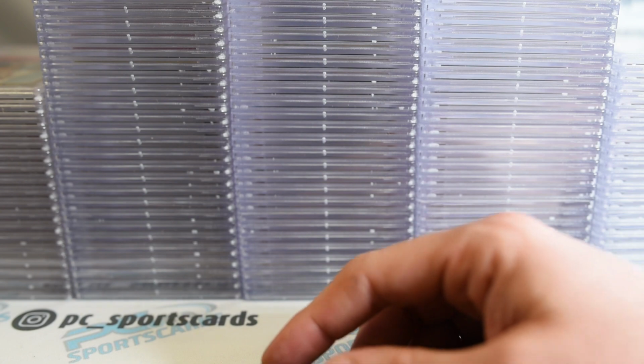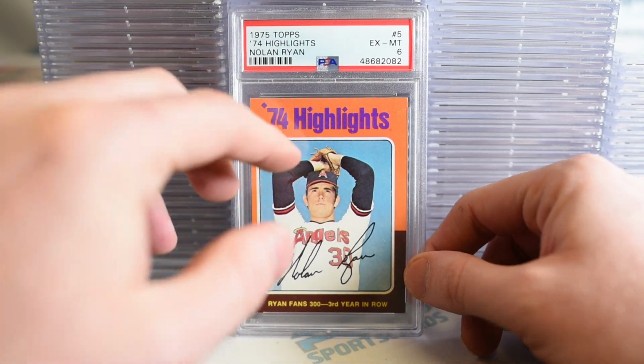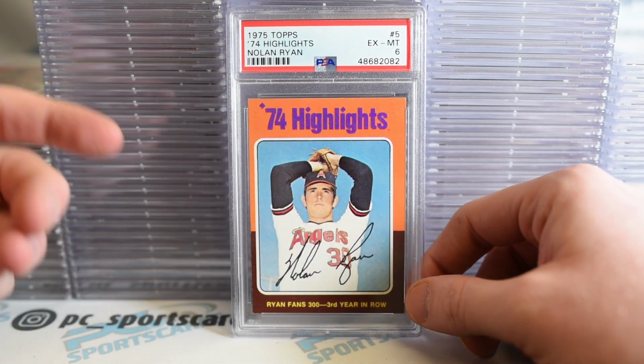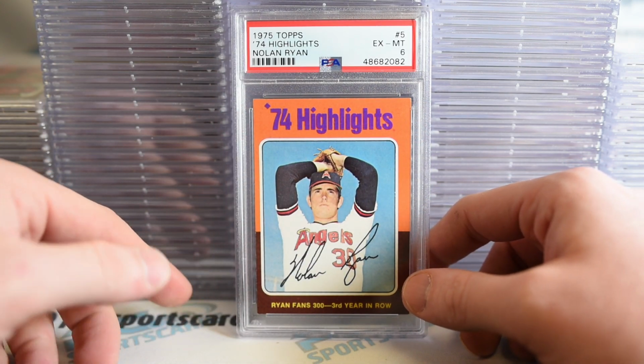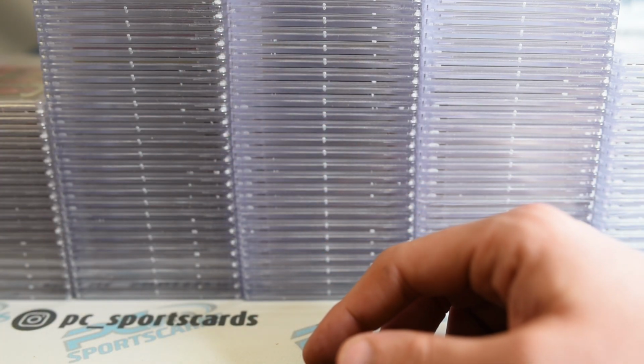And we tend to do group submission reveals because more people get to see their cards, but this one to me is just Nolan Ryan. I see some whiting in the centering. That's why it's getting the 6. You know, I love this set. I saw this order pop and I'm like, oh, I got to go through this. It's going to be a lot of fun.